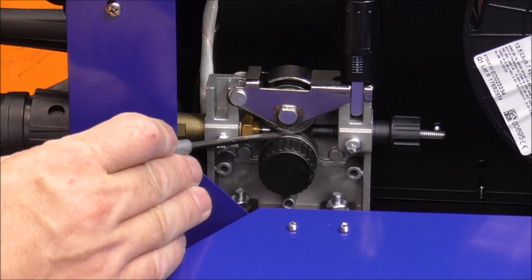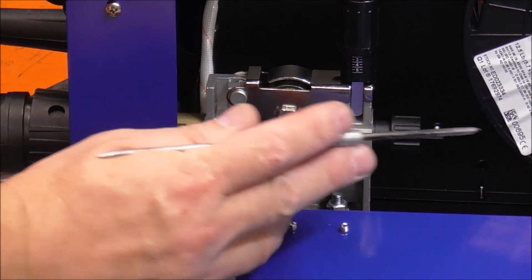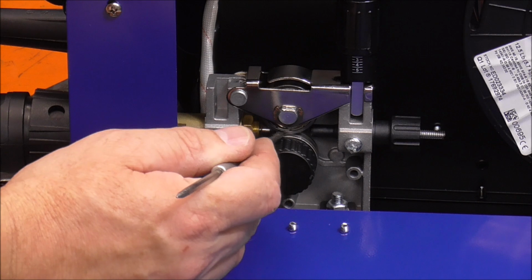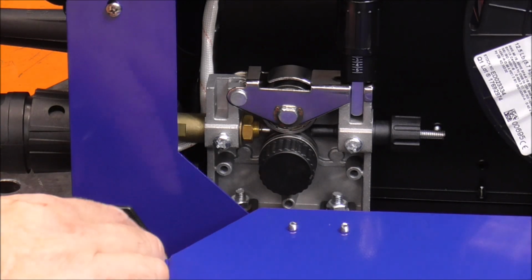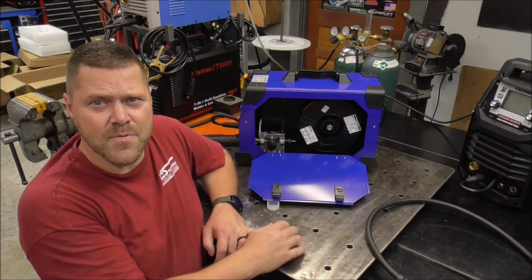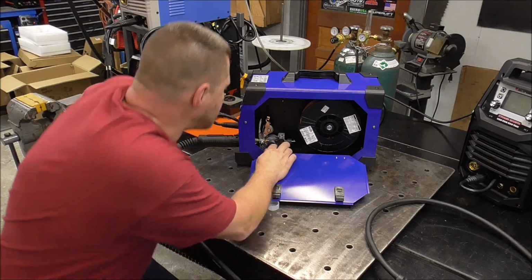And there are a number of reasons that these drive rolls can slip. One of them being that your tension on your wire reel is set too tight. If this is set too tight, it's going to cause these wires to slip between these. It's going to give you sporadic welding. You're not going to have a good time welding. So go check out that video, 5 tips on how to set up your welder and become a better welder today. Let's see what this has for drive rolls in it.